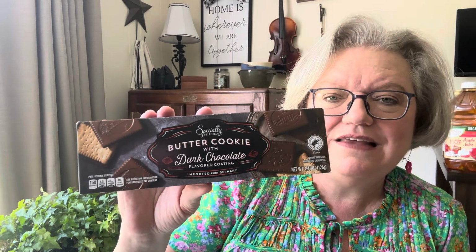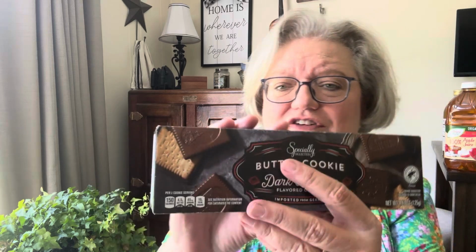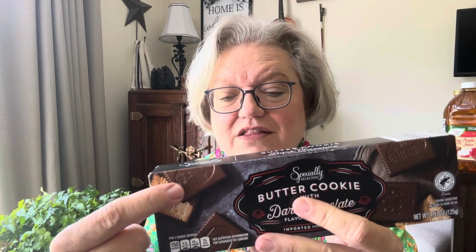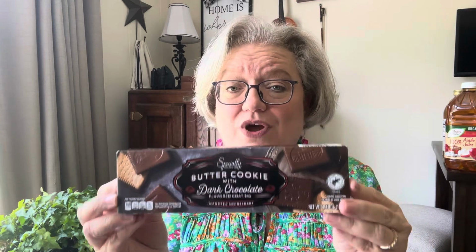But these cookies are so good. It looks just like this. On one side it has the butter cookie part, and on the other side is that little layer of dark chocolate, and these are $1.99. And it's so nice if you want a treat, just to have one of these. Sometimes I'll do that in that late afternoon or evening with just a cup of caffeine-free coffee.